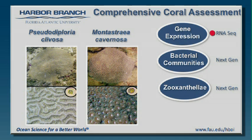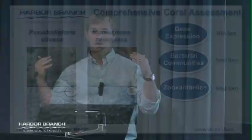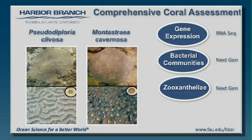For bacterial communities, the ability for us to resolve those communities has increased rapidly relative to technology. So rather than doing profiling, just looking at overall pictures of the community, we can now look at individual components of the community. So we're moving towards the next-generation sequencing approach. For the zooxanthellae, Courtney Claypack was able to develop a next-generation sequencing approach, and I'll show you some of that data here in just a minute.